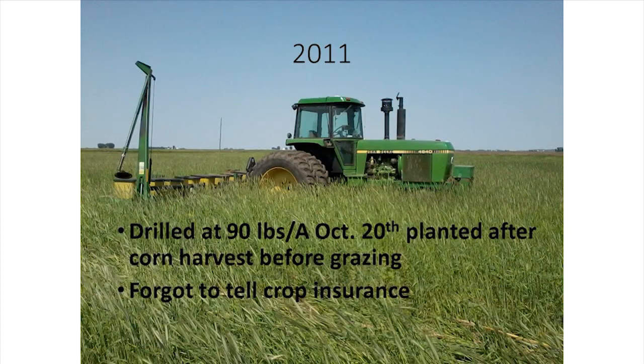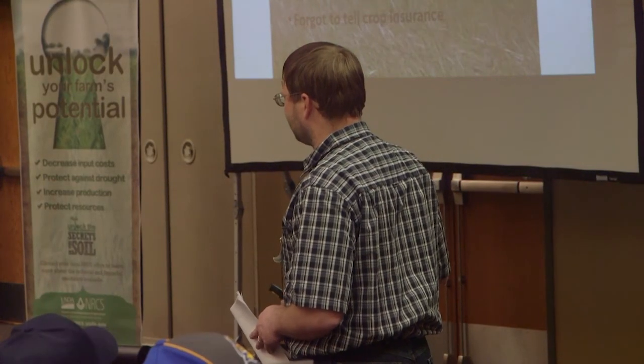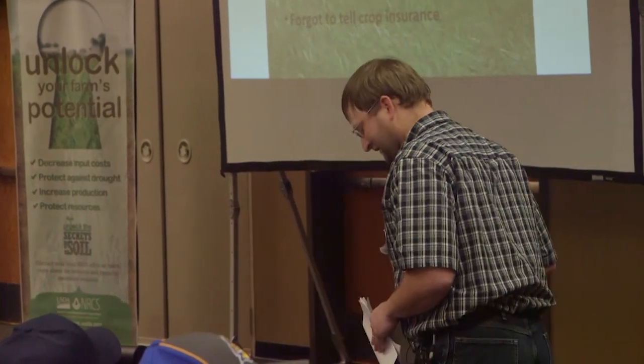So next I've got some pictures of different things we've done, mainly on cereal rye. Cover crops after small grains is easy. After beans or corn gets a lot more difficult for us. This is a picture of planting, I think around June 5th. It was a little bit late that year, 2011 was wet. So in the fall we drilled 90 pounds of winter rye after the corn harvest. Forgot to tell the crop insurance in spring. This was a no-no. It was already headed. Technically, they wouldn't have insured it if we had a crop failure.